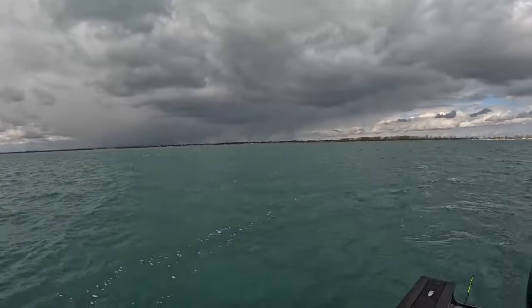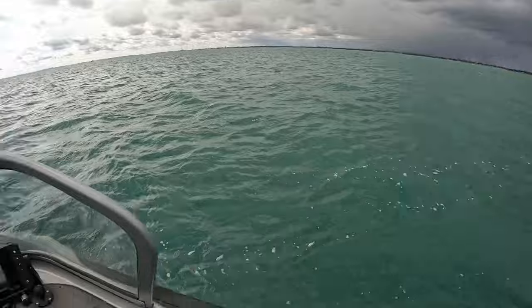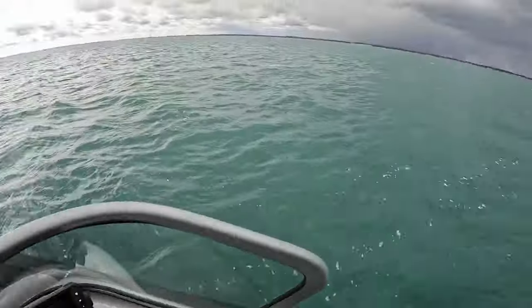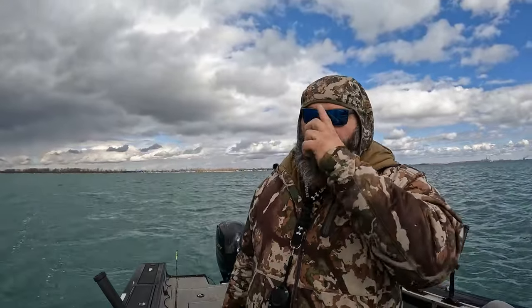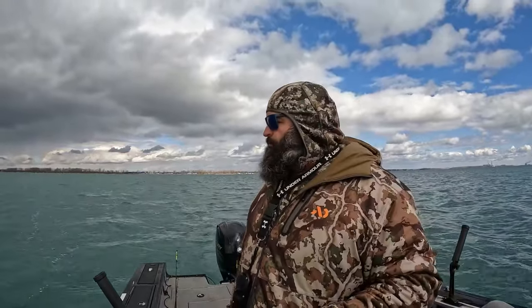Here comes the snow. Yeah, I just pretty much picked apart the same school, like I always do out here. If I find hungry fish, I don't leave them. But it was a fun morning, about 2.5 hours to get our limit. Actually caught seven, threw one back and picked up another one. So they're all pretty cookie cutter fish, but it was a good morning of fishing.